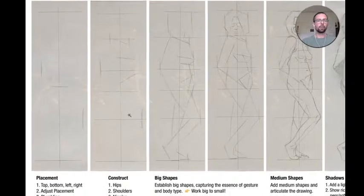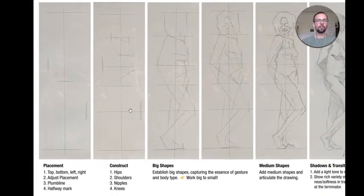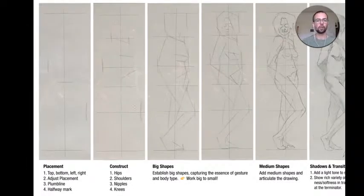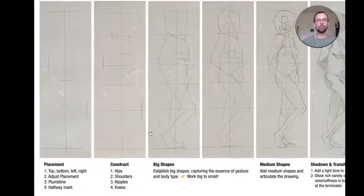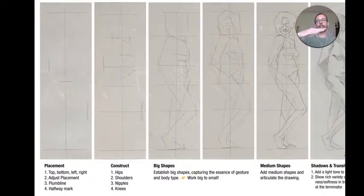So we have the placement working, then we do what I call a construct. And this is also Angel Academy terminology. You can call it a block-in, but I call it a construct because you're constructing the figure with these particular anatomical landmarks. So there are the hips, shoulders, nipples, and knees. Why those? Because those anatomical landmarks divide the body into quarters. On the ideal human figure and on everybody else, roughly in quarters. It's close enough to be very useful.